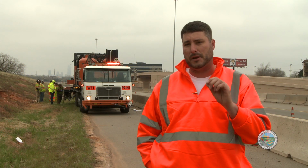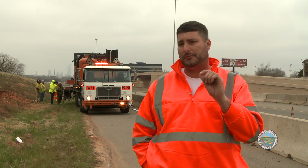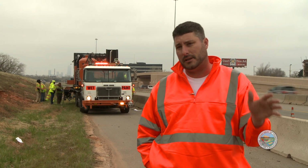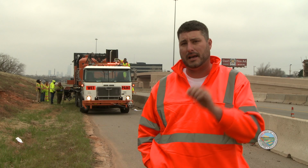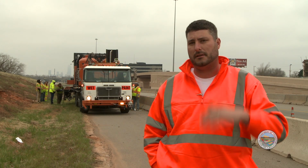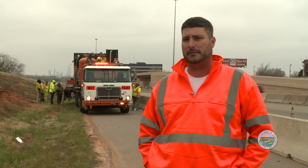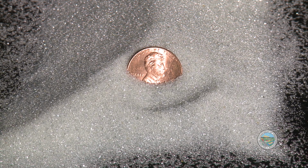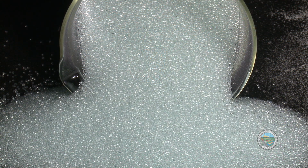The other thing is the bigger beads give us a little higher profile for when we get the wet night. We get a little dew on the road and the water starts overtaking the line. The larger beads elevate above that water line so we can continue to get retroreflectivity. But that retroreflectivity depends on the roundness of the glass beads. The more perfectly round the beads are, the better they reflect.